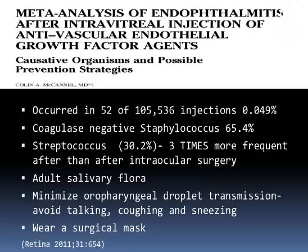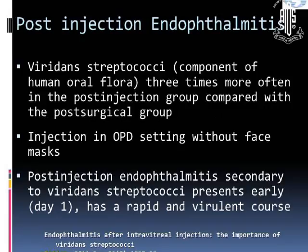They found a very interesting finding that streptococcus is 3 times more common after intravitreal injections than after any surgery like cataract surgery or vitrectomy. And this is streptococcus which is grown from adult salivary flora. So the authors of this article recommend minimizing oropharyngeal droplet transmission. So we should avoid talking, coughing or sneezing during this procedure, and this is very important, especially in areas where they don't use a surgical mask while giving this, and they're giving it in OPD.